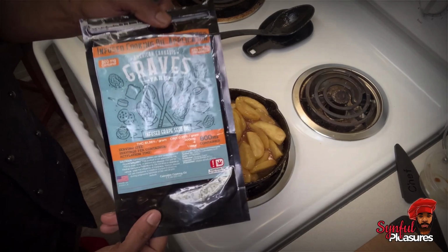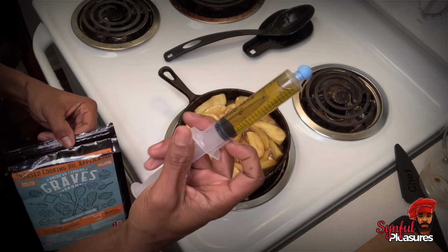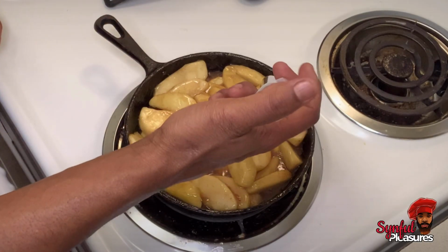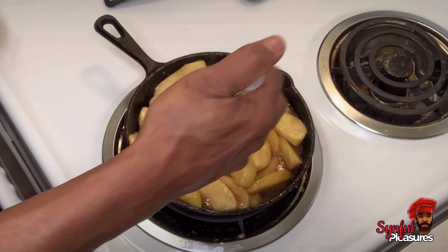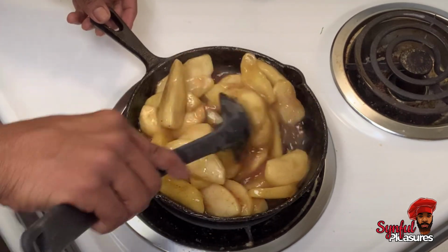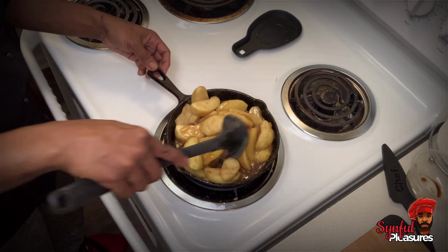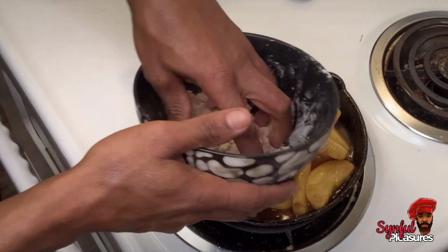And now we're ready for the star. Shout out to Graves Farms for the infused grapeseed oil. We got 800 milligrams in this tube here. We're going to microdose this apple crisp dish at about 250 milligrams. So we're going to gently and evenly distribute this infused oil throughout our apple crisp filling mixture. And we're going to gently mix that in because our apples should be getting tender and we don't want our apples to break. So we're going to gently, evenly mix that infused oil through all of that.